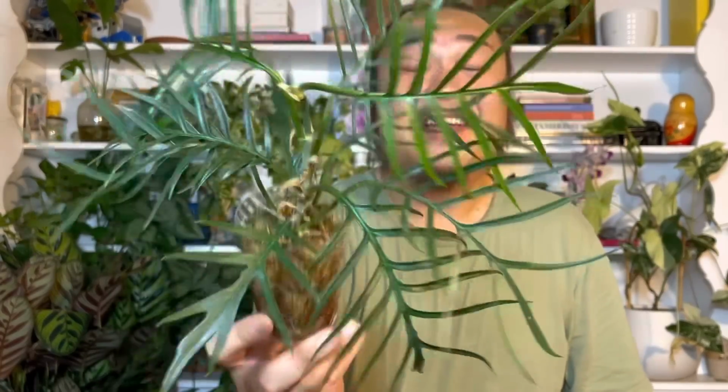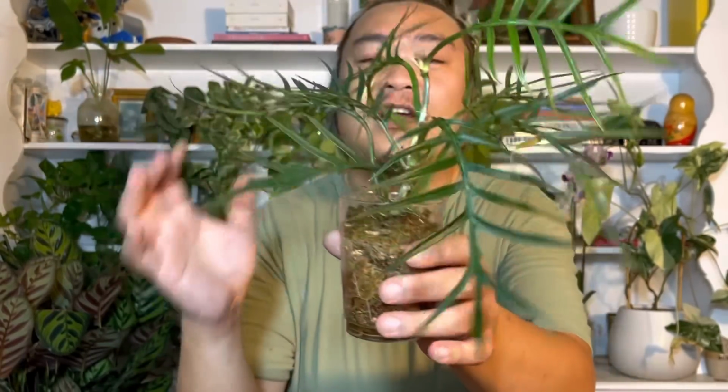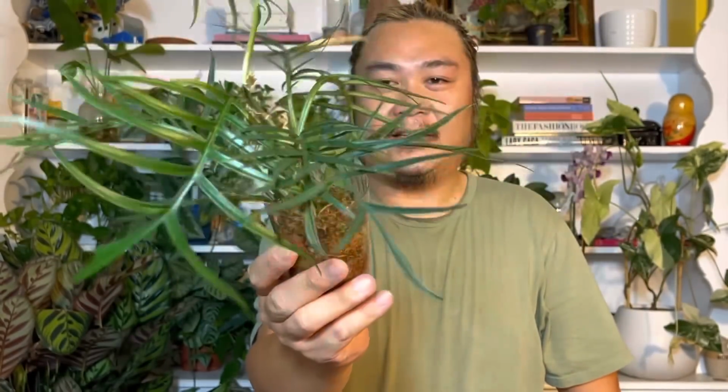Number 7 is my tortum. This is a Philodendron tortum, and this is funny because I used to not be attracted to these for the longest time. I used to think that these were the most boring Philodendron. I was like, ooh, palm leaves, exciting. But this is actually such a beautiful plant, and the way that the new leaves emerge looks really cool. It kind of looks like a creepy little claw that just unfurls into this beautiful palm. Even in its small state, I think this is such a beautiful and elegant plant.